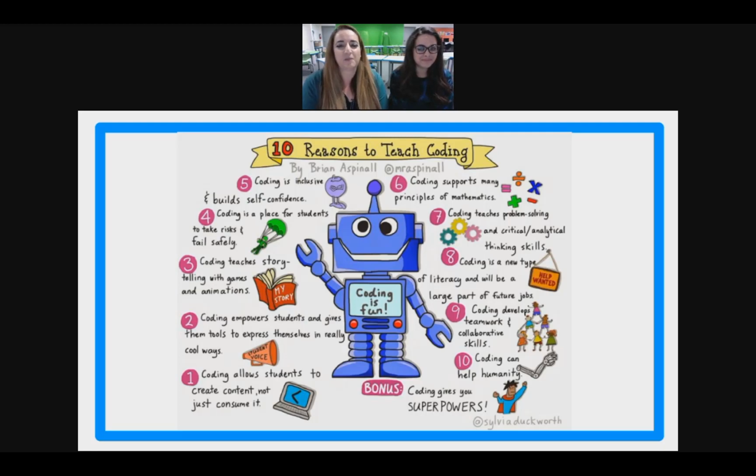I love this sketch note by Brian Aspinall and Sylvia Duckworth. I have it hanging on the wall in my classroom, and it serves as a reminder that while not all students will choose to pursue jobs in computer science, exposing our students to coding teaches our students what some people call soft skills that are important for every career. I personally don't like the term soft skills because I think that these skills are anything but soft. They're vital. They're essential for being successful.